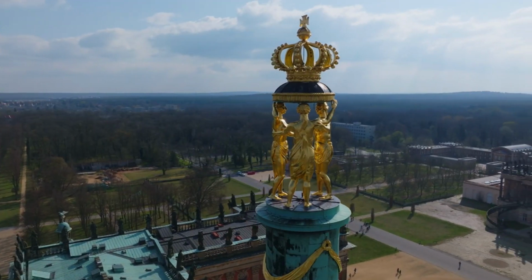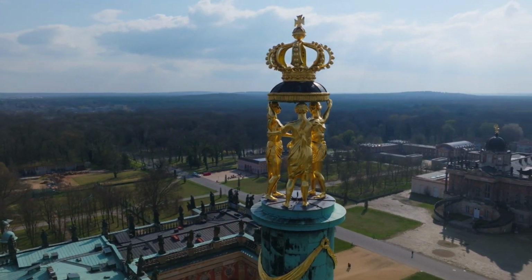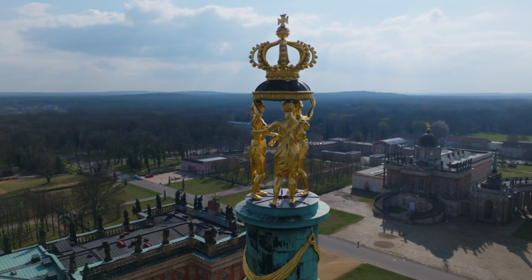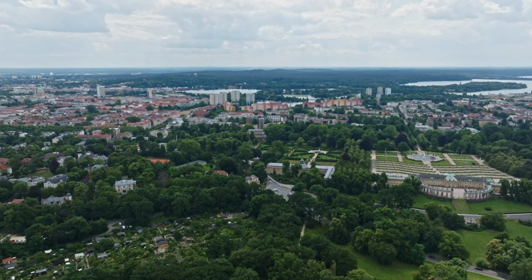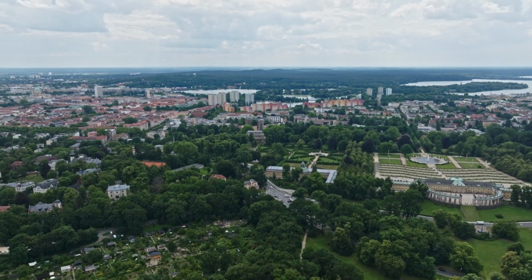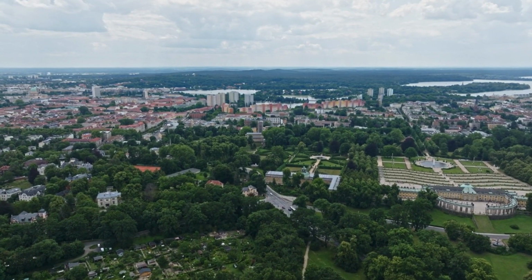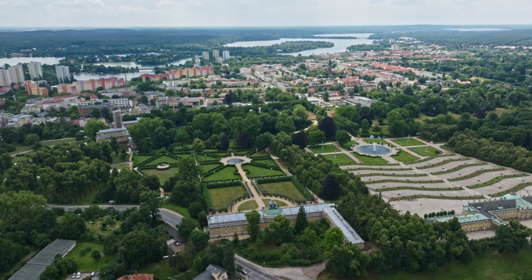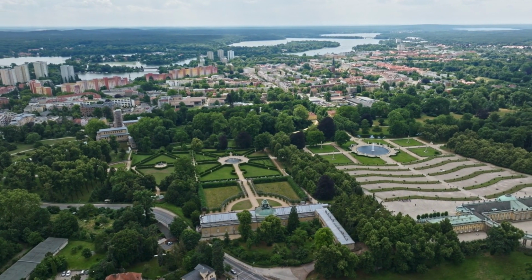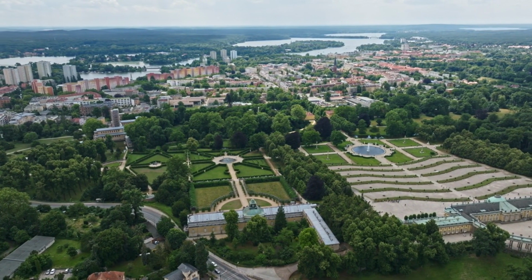Today we're embarking on a journey to a place whose very name means "without worry" in French. A place where a king once sought refuge from the burdens of his crown, and where you can still feel the echoes of a more elegant era. We're heading to Sanssouci Palace in Potsdam, Germany, a stunning example of Rococo architecture nestled amidst breathtaking gardens.